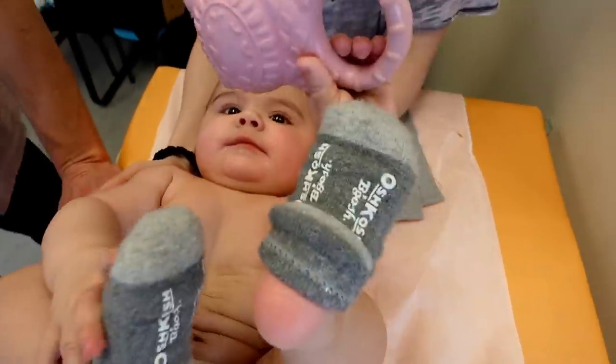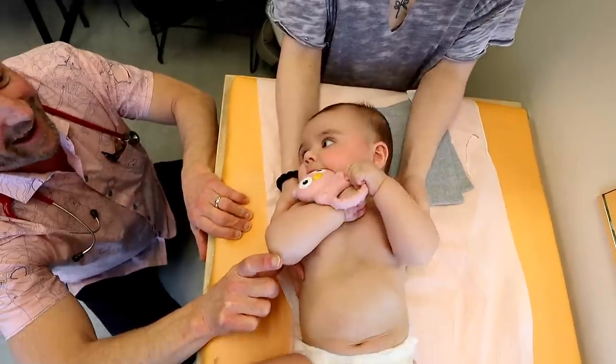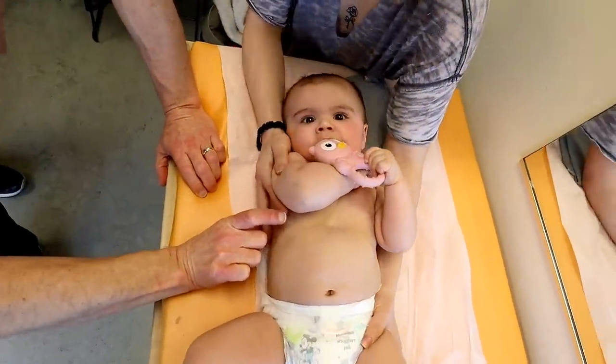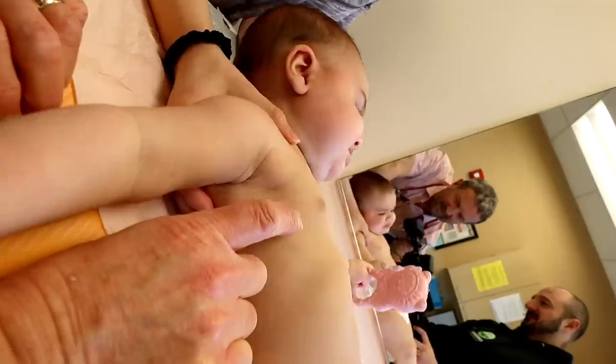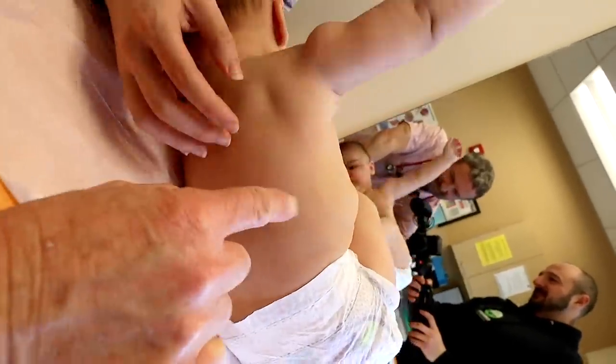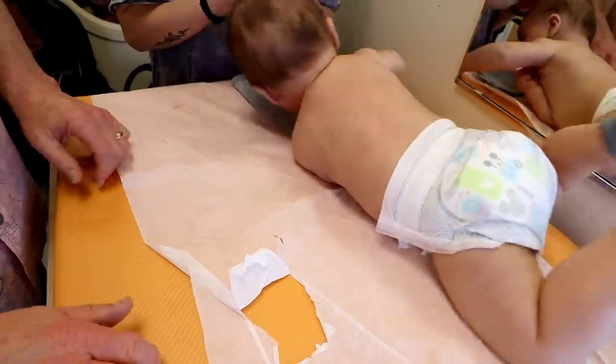If you imagine the distance from the table to my finger here, which is where the chest is, if that is concave to 50%, so you're caved, we're still very wiggly.